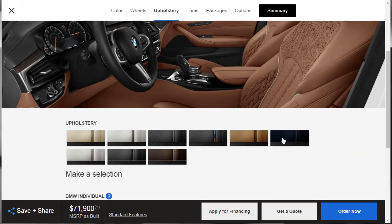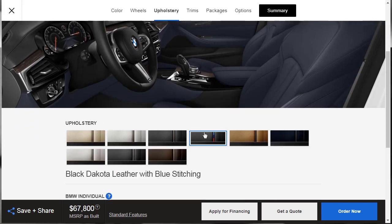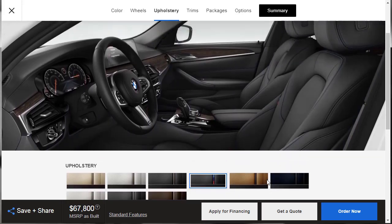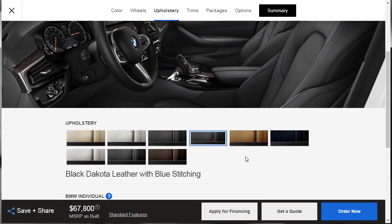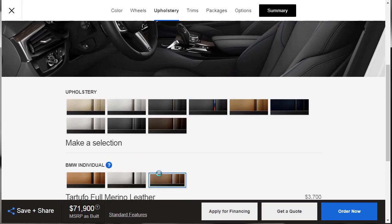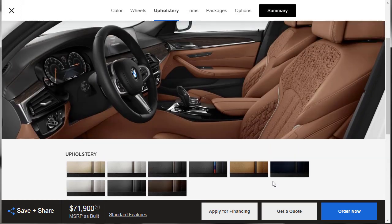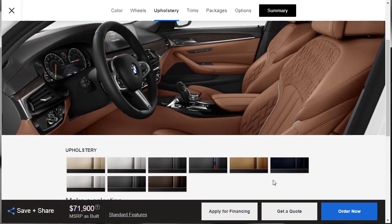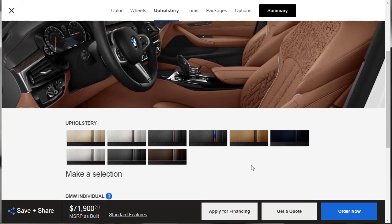But you know what? This night blue Dakota leather looks kind of interesting, but it'll probably bleed all over the place. You know what? I think we're going to keep it simple. Actually, I don't think we're going to keep it simple, because that black leather looks just okay. I think we're going to do the Tartufo full merino leather interior. Why not? We're sitting at $71,900. We got a good-looking one.